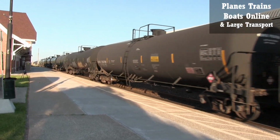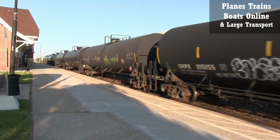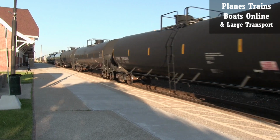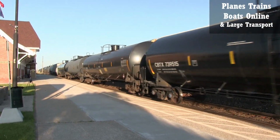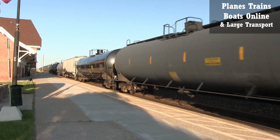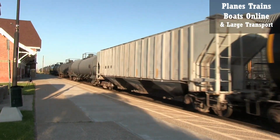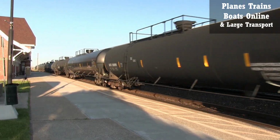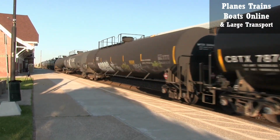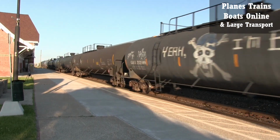It does have a loco on the rear, but unless they took it off, who knows? I wouldn't think so. I just hope it's something different. Give us the foreign power today.